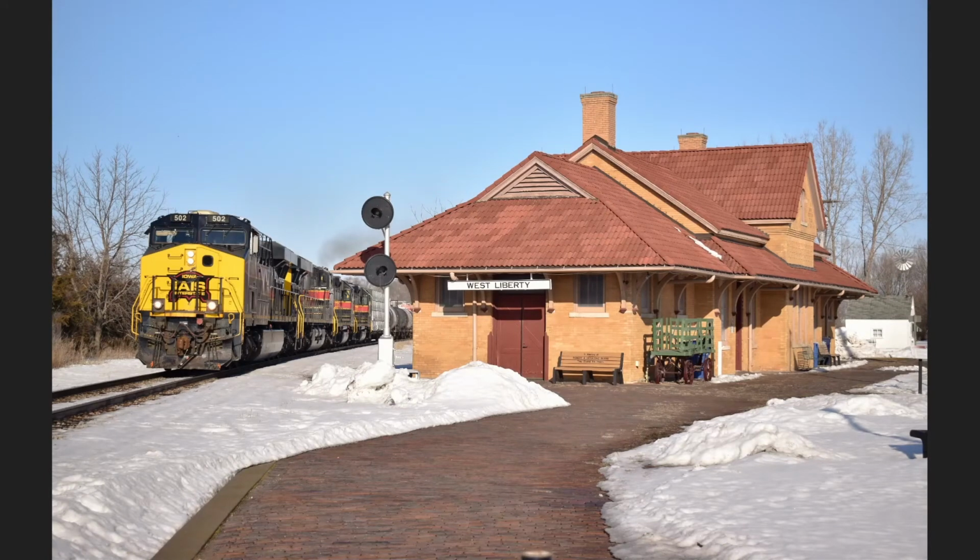Yeah. Okay. So now, of course, we're here at West Liberty getting the morning eastbound. And I'm very glad I got this because now this train does not run in the mornings anymore. So you'd be lucky to get a morning train through here nowadays. And this was February 27th of this year, just as the snow was melting.